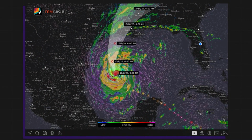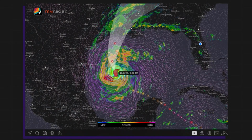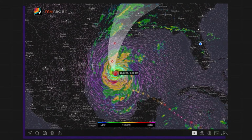We've got the radar layer turned on here. You can see that over the course of Delta's journey, just barely touching the Yucatan Peninsula of Mexico and making landfall as a Category 2 hurricane. Just prior to that, it was a Category 4.